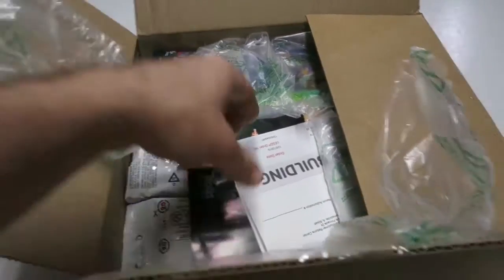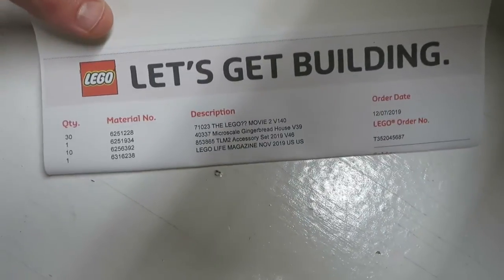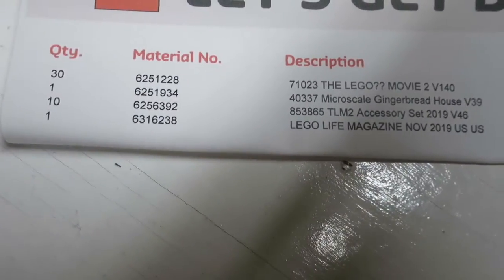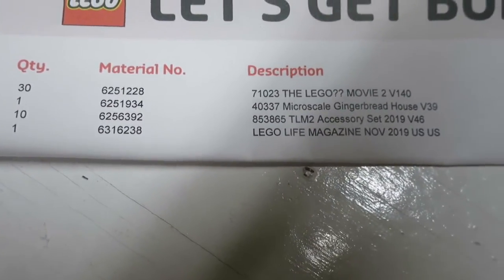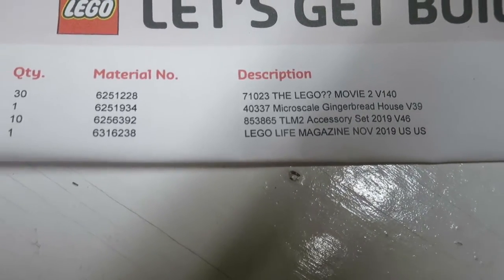All right, and here is the last package, certainly not least. What this says, directly from Lego. I got 30 of those blind bags. Lego Movie 2, 1 Gingerbread House, 10 Lego Movie 2 accessory sets, and I got a magazine apparently.